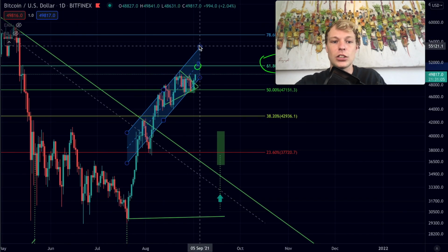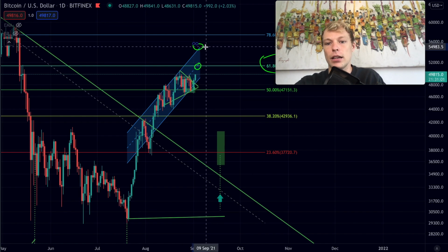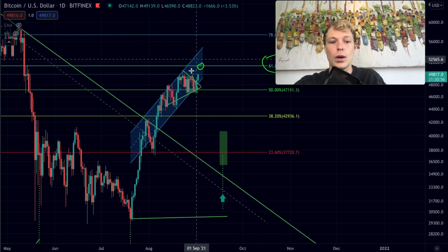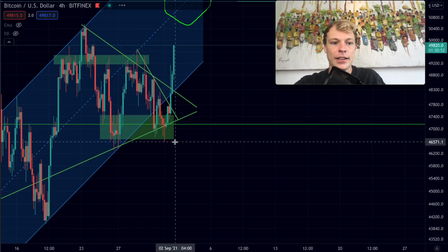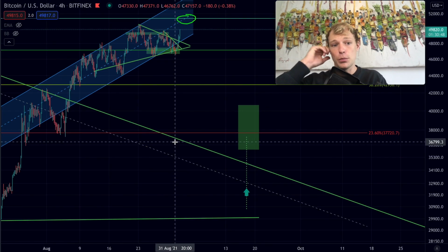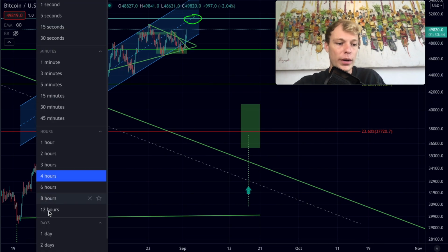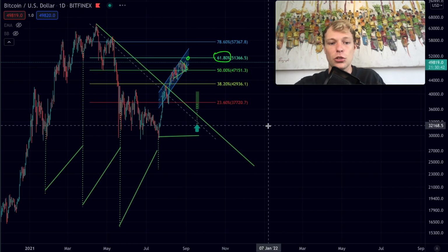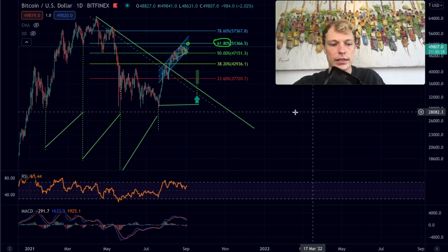Another level to watch is the top of the channel right here. That would be at approximately $55,000 US. That is a level to watch after we break the 61.80%. I think it's less likely for Bitcoin to reach that level. I think we have to be watching the 61.80% right here, going along with the momentum indicator on the daily time frame. So let me bring out the momentum indicator on the daily time frame right here.